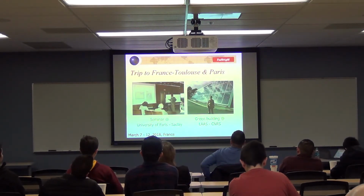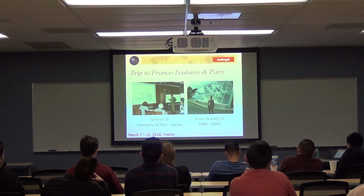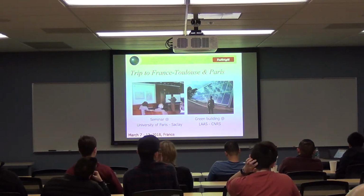Cultural exchange, education exchange. I was visiting France, at the French National Lab and also the University of Paris. That's one of the best schools in France. I was giving a seminar there. Now this is what they call a green building. During the daytime, this building generates more electricity than it consumes. This is in Toulouse, France.